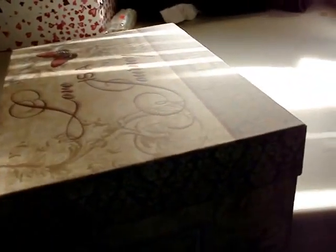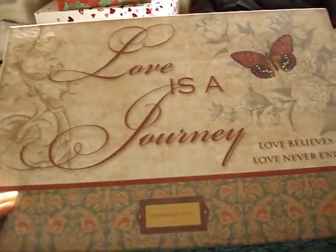These were on clearance for $1.99. I think they're regularly like $4.99, something like that. I just thought it was cute to store some of my stuff in.